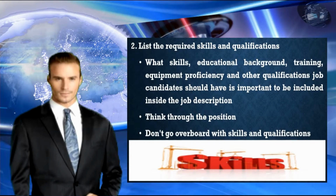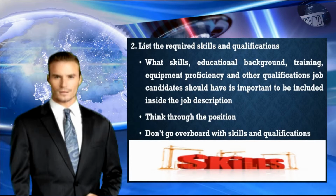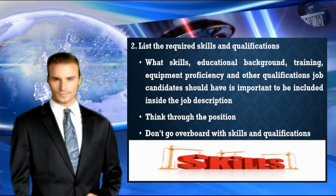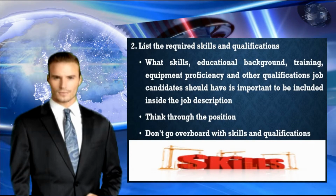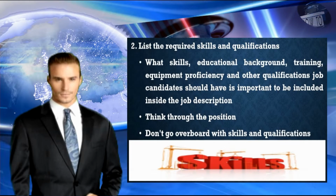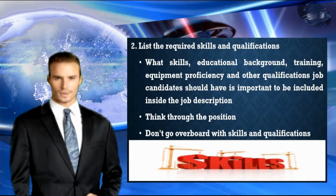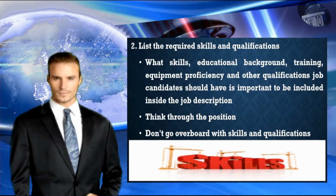Think through the position, then write down all the skills and qualifications you think the candidate should have. Did you include everything that is required? Make sure your list is inclusive, or you may be in for some awkward conversations during the interview phase. On the other hand, don't go overboard with skills and qualifications. You can list a few that are preferred, but not required, but this could deter potentially great candidates from applying.